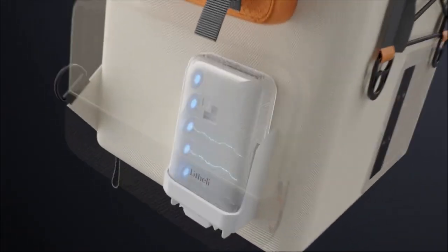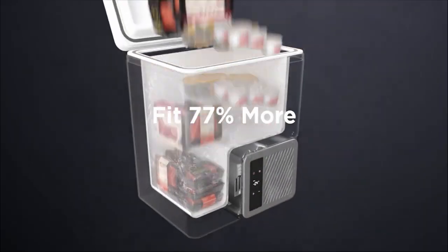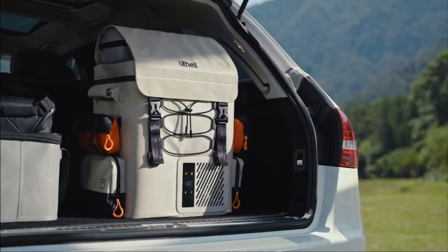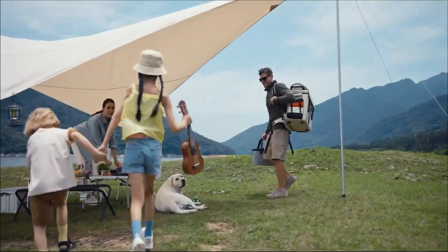It places its compact battery pack outside the fridge, giving it the highest effective volume rate in this category. Plus, with the unique vertical design, you can put it here, here, and here. No more stopping to get ice cream from the trunk for your kids. That would be so convenient.